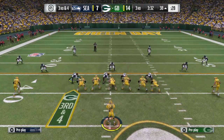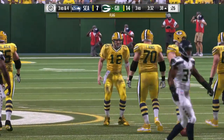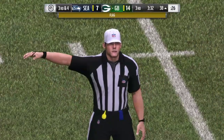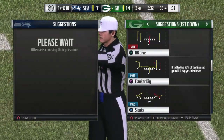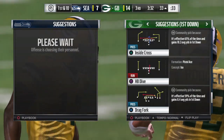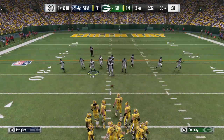And it looks like we've got a dime set here defensively. 6 DBs in the game. Oh, and the hard count might have got him. This might be a first down. Encroachment, defense. Automatic first down. So the offense has it 1st and 10.